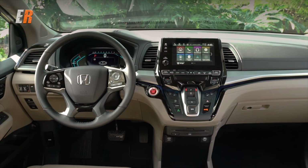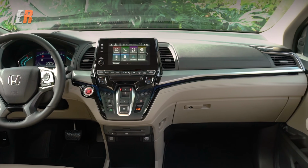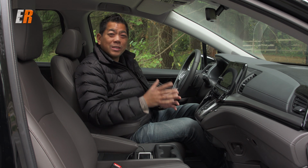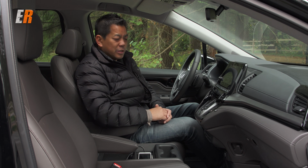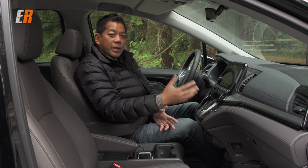Overall, the look is kind of futuristic to me. I'm not sure if I like it or not. I just recently test drove the new Honda Accord sedan, and I love the simplicity, what they've done to that interior, and I kind of wish this was like that. But yeah, you feel like you're at the cockpit of the Starship Enterprise, just everything. It's not hard to use, don't get me wrong. Everything's placed easy to use.